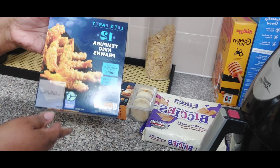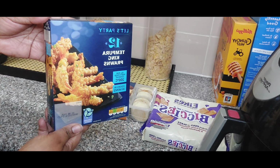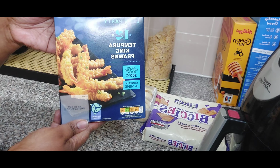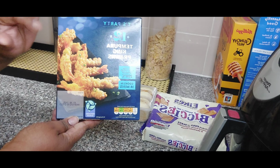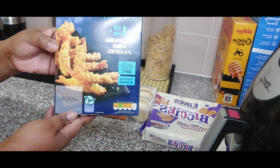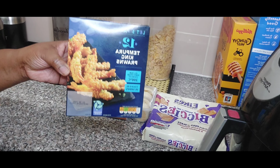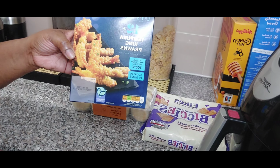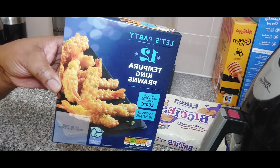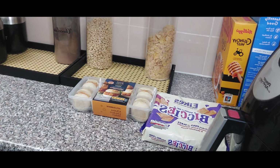Sorry about that. Yes, so that's a 12 tempura king prawns. I've tried this millions of times, and I love it. And every Christmas, whenever Aldi bring anything out in the tempura king prawns, I'm on it. So I like this one, as usual. So I couldn't resist. And if I go back again, I'm going to buy again. That's how I love this one. So let me show you up close and personal again.